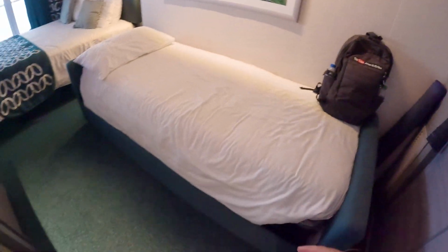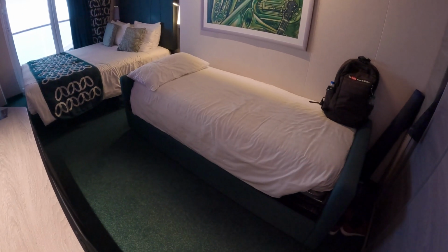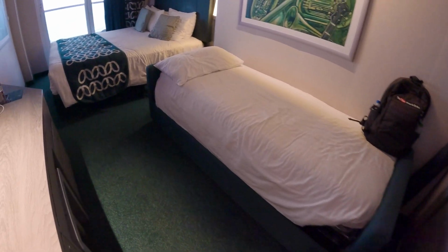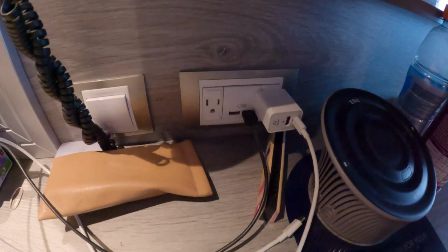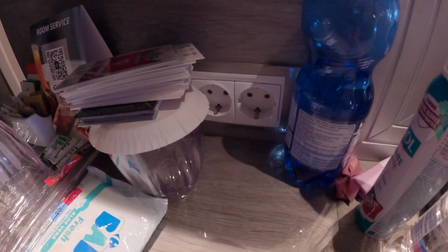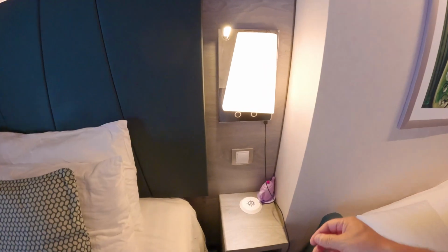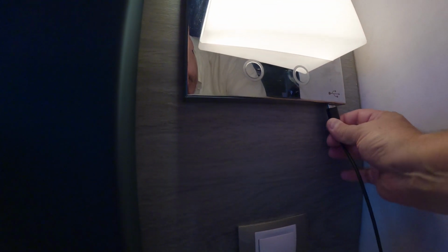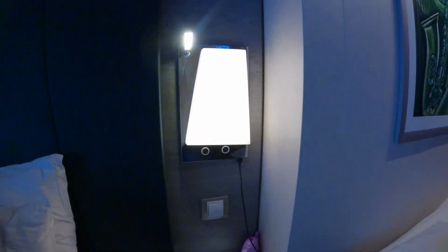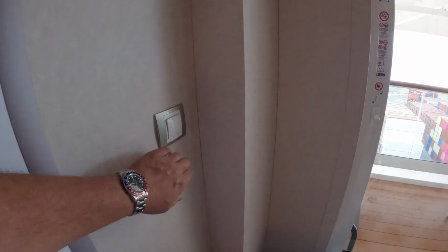And then this is normally a sofa, but because we're 3 in this cabin, one of the boys is sleeping over here on this sofa bed. You got the TV, your vanity, and then we got the USBs. We got 2 USBs and then 2 regular plugs. And we also have 2 European plugs over here. Some shelves, TV. One thing that is often overlooked, there's actually USB underneath the lamp here. So just keep that in mind. You'll see that USB symbol. There's one on each side of the bed. So that's nice.